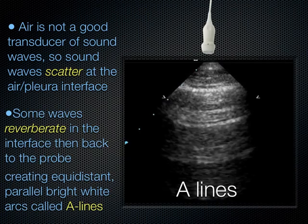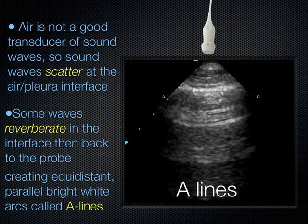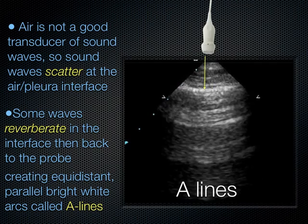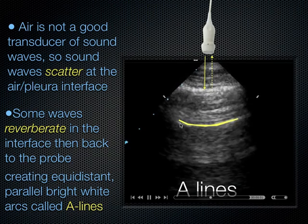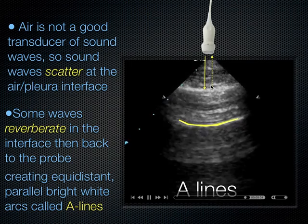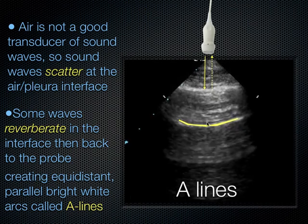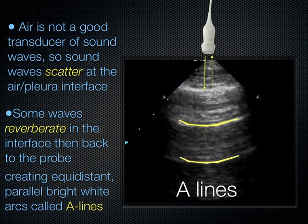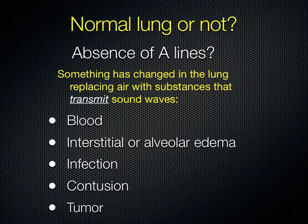Now from that pleural line, some of these waves reverberate back to the probe and then create an equidistant and parallel bright arc known as an A line. And this is what an A line is right here. Notice it's the same distance. The distance from the skin line to the pleural line equals the distance between the pleural line to the first A line, and so forth. Another A line is seen down here. And so those are horizontal artifacts, A lines.